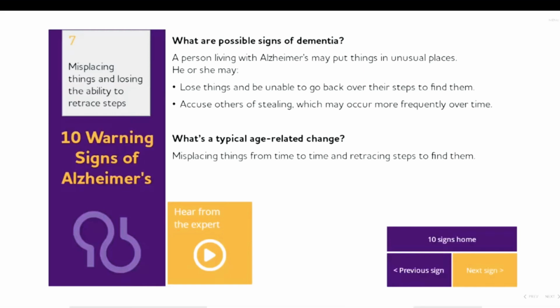A person with Alzheimer's disease may lose things and not be able to recall when it was last seen or identify the location where it was placed, or she or he may put them in unusual places. Putting your shoes in the refrigerator. Because of the lack of executive function and awareness, the person may grow increasingly suspicious of others and start accusing others of stealing. And they may do that more frequently over time.